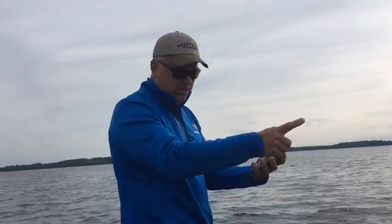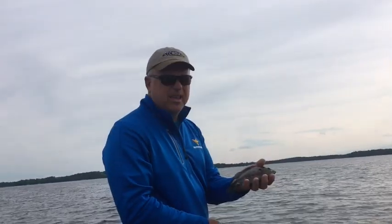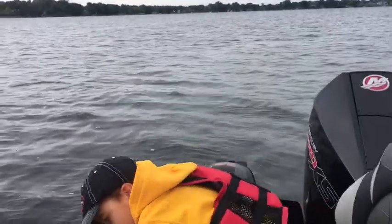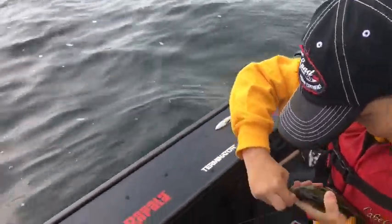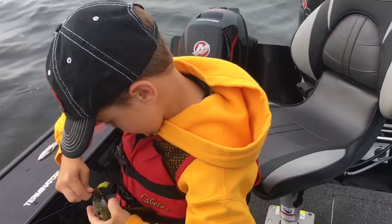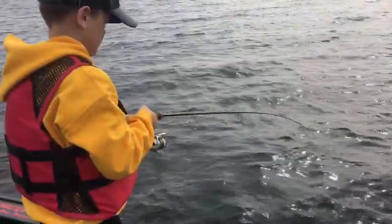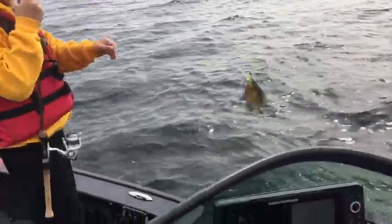So, son Parker, you can switch back there. Oh, that was a bass. That was a bass? Okay, we did catch a bass earlier too. You get a picture of that boy, and then we'll let it go. Parker's got a good one here. Good one, Parker. Nice fish, bud. And my son Parker's got a nice one here. Oh yeah, nice pretty healthy bull bluegill there.